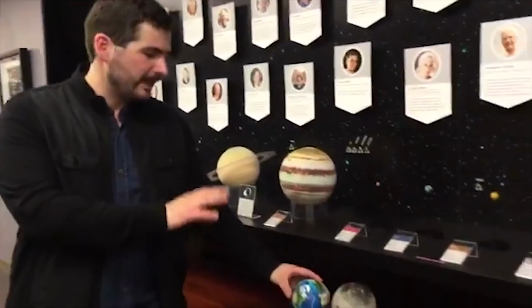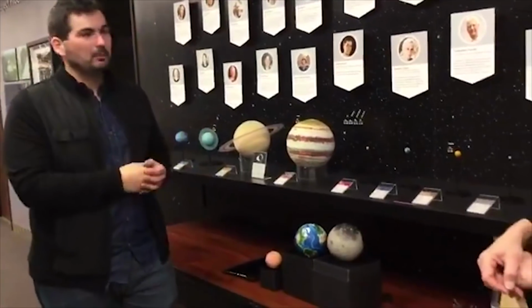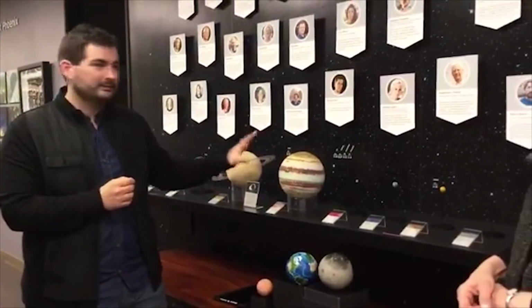Most of the data in our free AstroReality and AstroReality Earth apps is on terrestrial planets, but we're always adding more and more for the outer planets. And we always take suggestions.